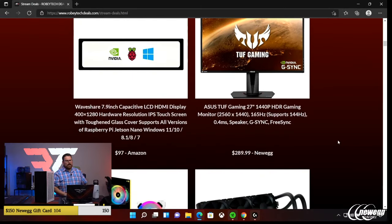WaveShare 7.9. We're gonna add one of these in here. I don't know if you guys follow Tech Tesseract or Brit Nene. They were just showing this off. This is a great little additional screen to add either below your monitor or into your case to show your GPU temps, CPU temps, using AIDA64. Really, really good screen, and it's nice and wide, which is actually pretty nice. Something you usually see is a lot of people do squares, but this one's rectangular, and the other thing too is it's got a nice frame around it, which is actually pretty cool. So $97 over on Amazon if you wanna pick that up and add just a little bit of flair to your case.